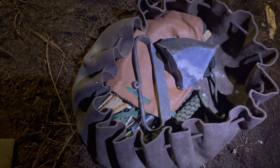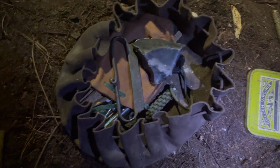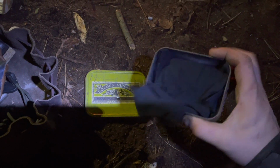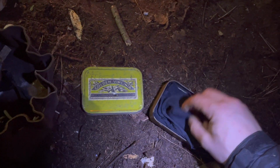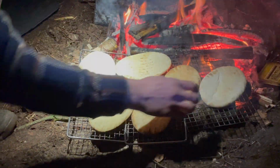I brought my flint and steel out with me today. Shout out to Pagan Outdoors for the steel. Thank you, Craig, mate. Been doing a little bit of practicing. And I've got an old Golden Virginia tin. I'm going to make some char cloth out of an old t-shirt. It's got to be 100% cotton. This side's the hottest side.